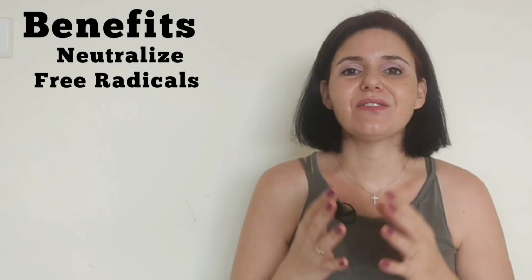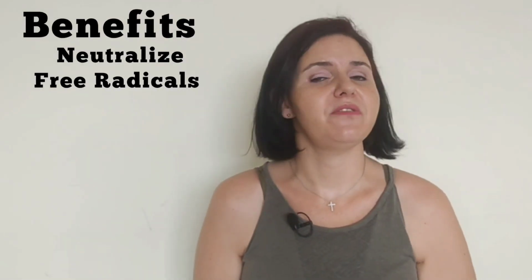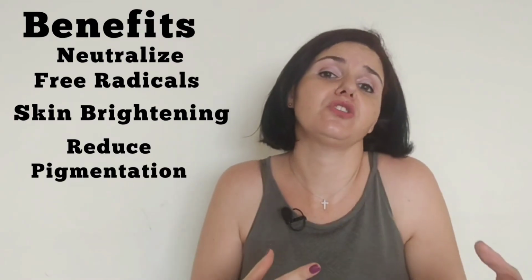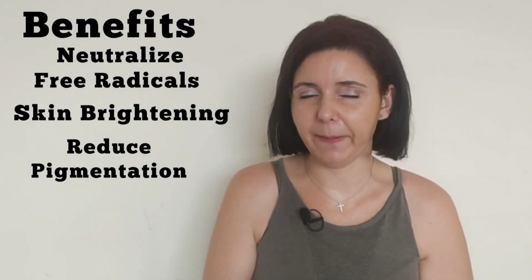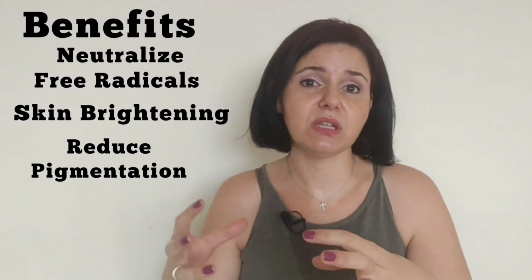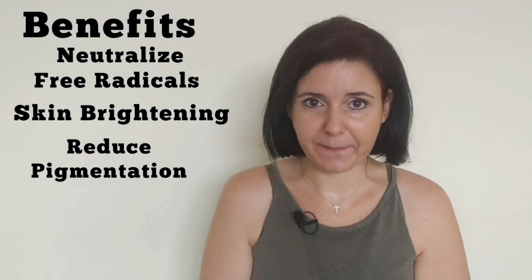As an antioxidant, it is a key role player in neutralizing free radicals and helps to prevent cell damage in the skin. When it comes to skincare, the potential benefits include brightening of your skin complexion, helping in the reduction of the production of melanin causing hyperpigmentation. Now, how this works is it helps to inhibit the tyrosinase, which is an enzyme that actually stimulates melanin production. So by reducing the activity of this enzyme, it helps to even out, reduce, and prevent hyperpigmentation from happening.